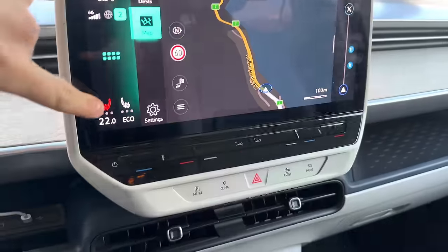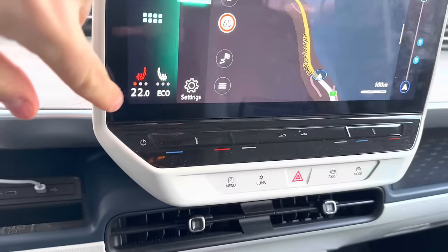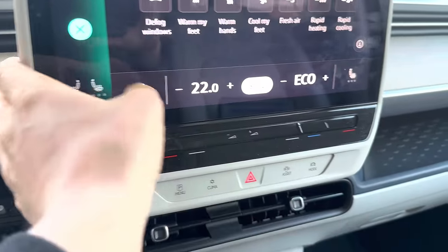When I want to have a seat heater, I expect this button to actually activate the seat heater, but it'll just open the climate menu and then you have to press.